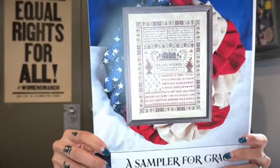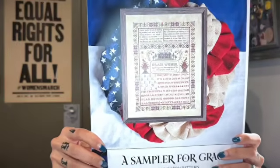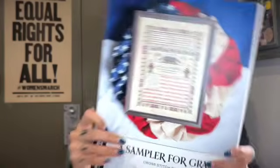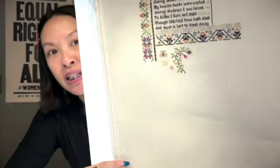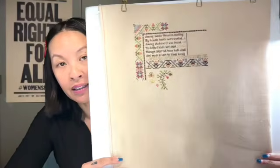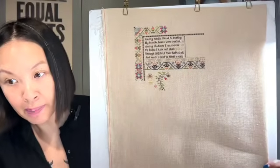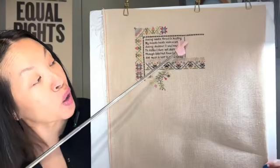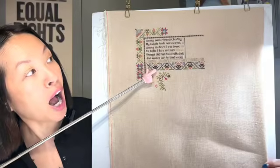And let me show you where we will be in 2 weeks once the third assignment is completed and the fourth one is released. I like to stitch ahead just to make sure it's a doable amount and so that I can foresee any issues that might come up. So for this third assignment, let me grab my little pointer here. We have finished all of the over one lettering in this box right here.